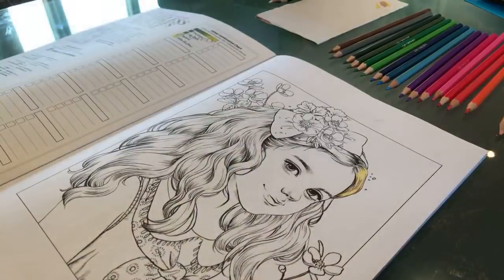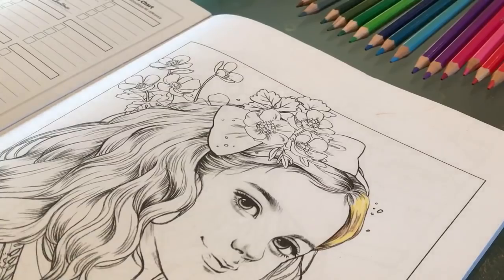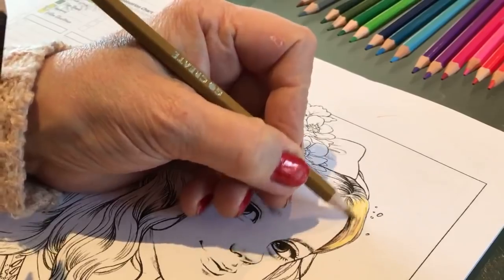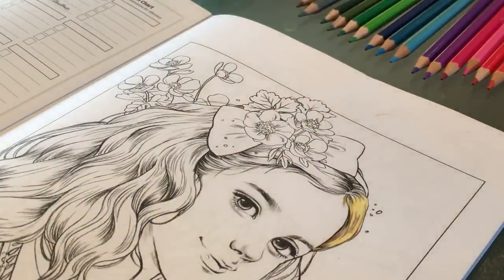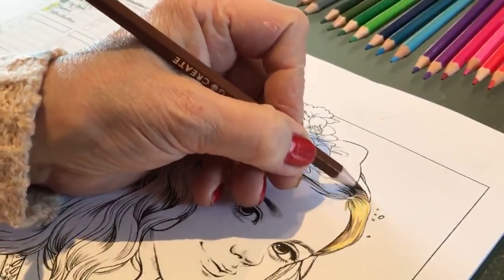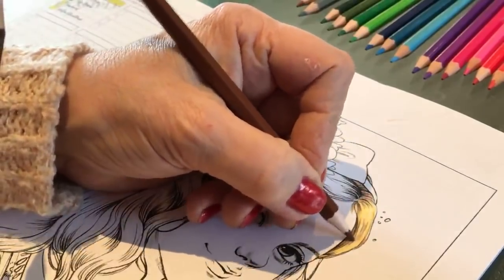Do I need to zoom in a bit? I need to zoom in a little bit. And again, because it's not a proper pencil paper, then we need to be careful because we don't have a tooth. So a couple of layers is really all we're going to get, really.